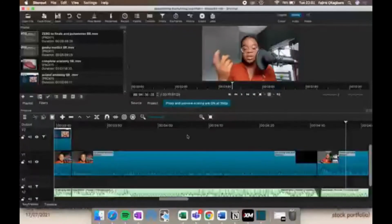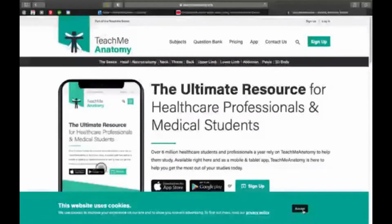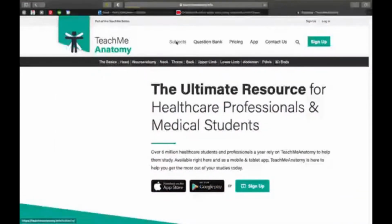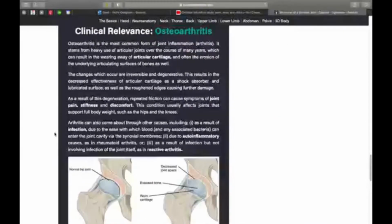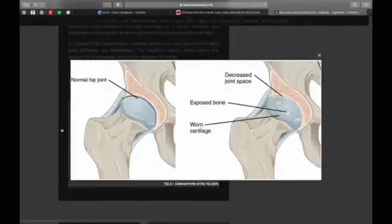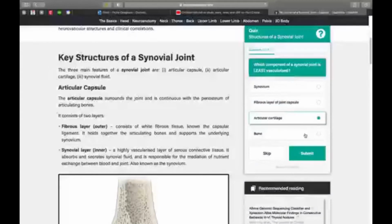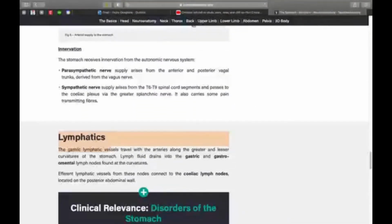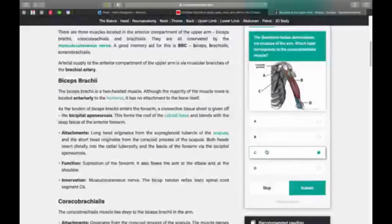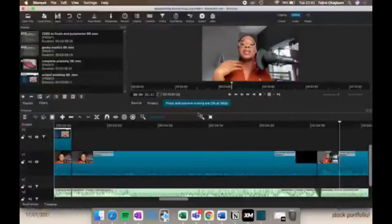Just a quick add-on to the anatomy resources section. I completely forgot to mention that one of the most amazing websites available for you guys to use in terms of anatomy is a website called teachmeanatomy.com. This website is amazing. It's chock full of images, useful explanations, and really simple to understand breakdowns of the anatomical structures in the body. It also provides you with simple explanations of things like the vasculature, the lymph structures around a particular organ. It's really good at explaining that nitty-gritty detail, and so I really found it helpful. Just wanted to add that before we move on to the next part of the video.